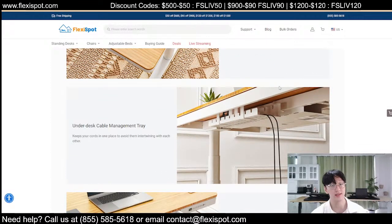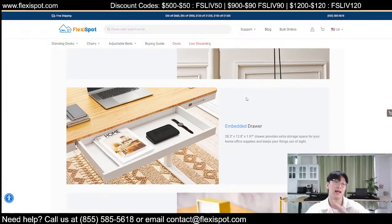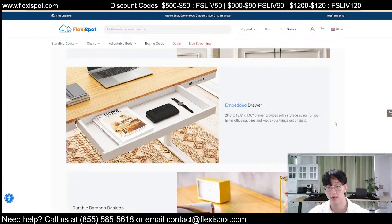And like always, this desk also has an under-desk cable management tray. Like me, I don't like any mess on my desk, and I would really appreciate a nice cable management tray like this. Also, this has an embedded drawer. The drawer provides extra storage space for your home office supplies and keeps your things out of sight.